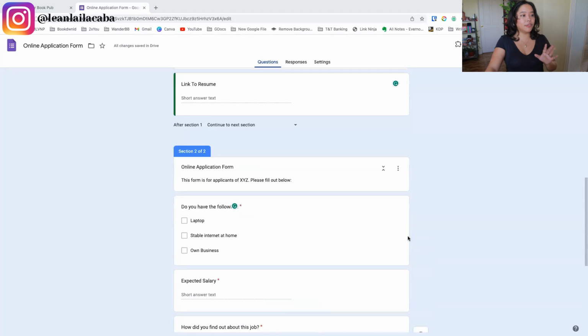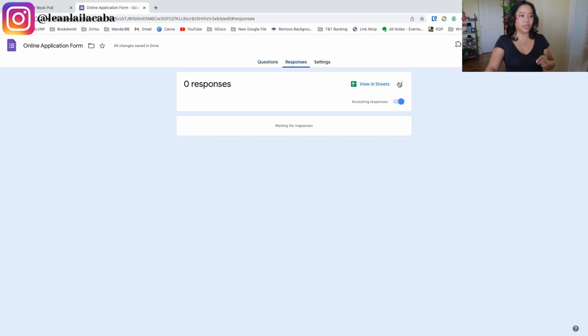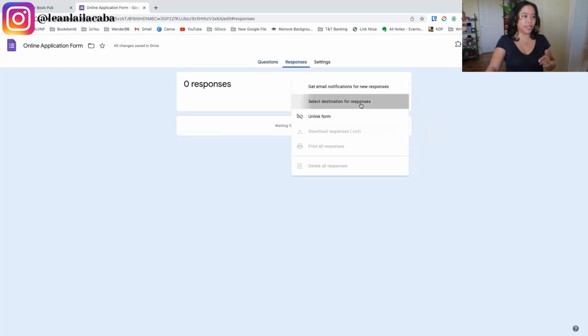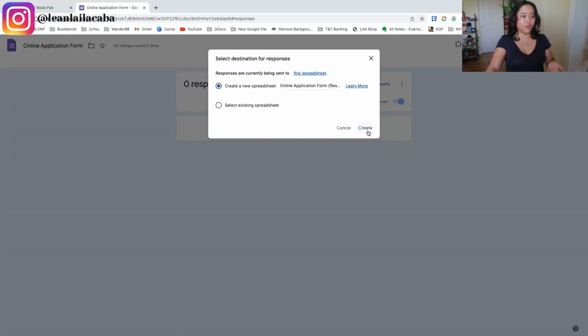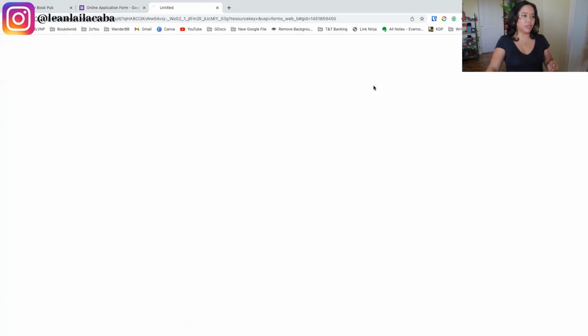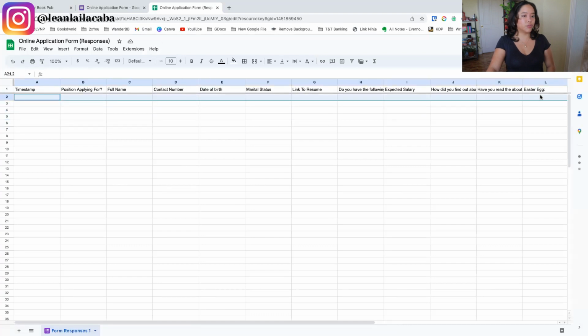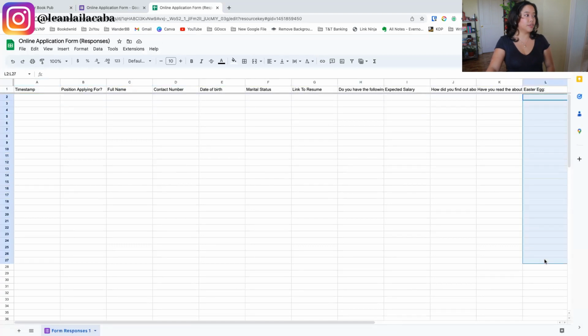Next, after being able to capture the data of the applicants here, you want to create a Google Sheet. And this is a cool thing: you can create a spreadsheet from Google Sheets that will directly fill out every time someone fills out the form. So let's say linking spreadsheet, then you can click view in sheets. Because it'll fill out all of the information, you'll see if someone fills out the Easter egg or not.